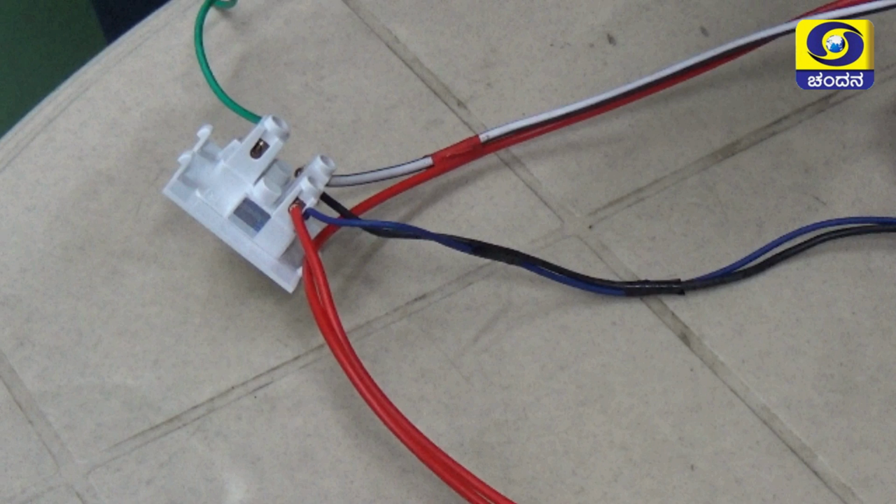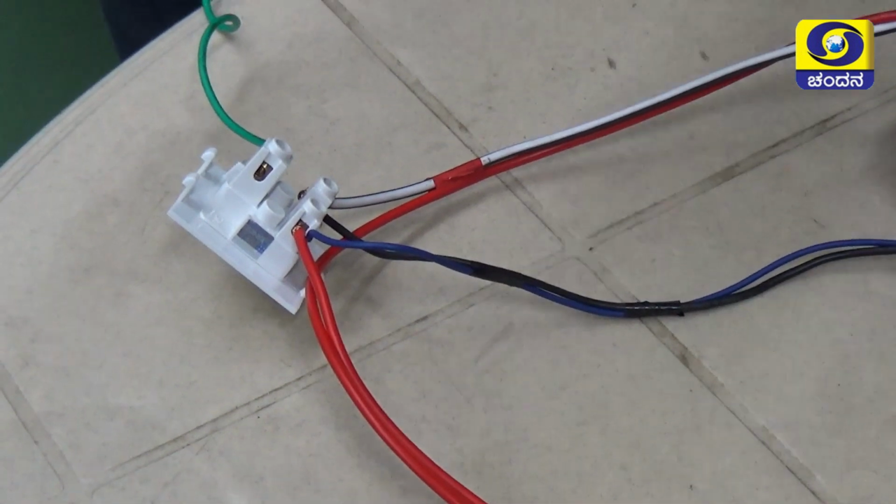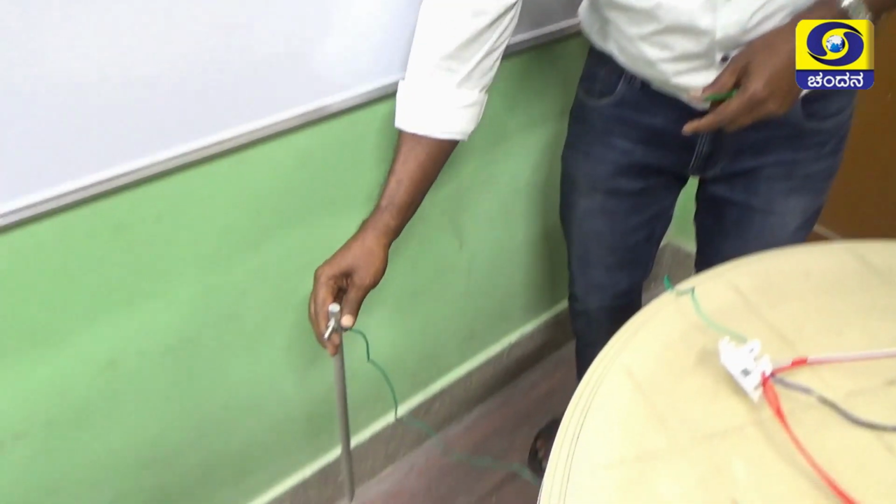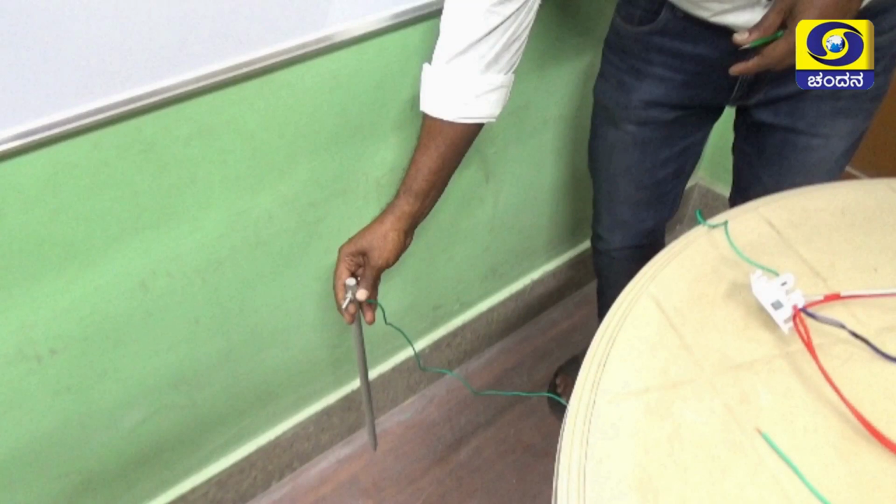A metallic appliance, when it comes in contact with the live wire, may give a shock to the person who touches the metallic part. So this leakage current is taken into an aluminium or iron rod. This aluminium or iron rod is usually buried by digging a hole in the earth. By doing so, we can avoid the leakage current. We can take this leakage current into the ground or earth. Thus, the person who touches the metallic part of the electrical appliance gets no shock.